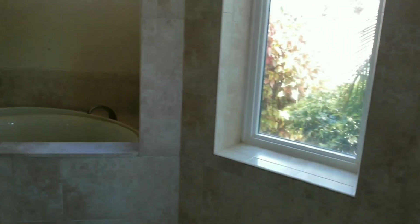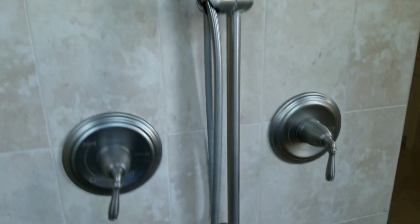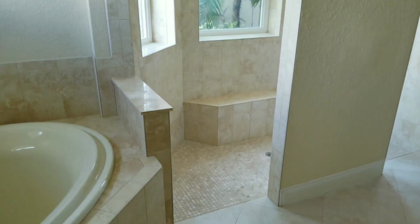They got a little garden right outside. All glass. They got the bench seat, but it's a walk-through, so you can literally just walk right on through either way you want. Big tall ceilings too. I love the tall ceilings. But yeah, it's a pretty neat shower.